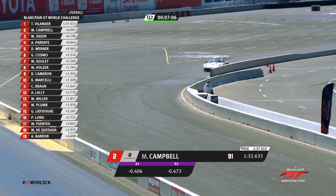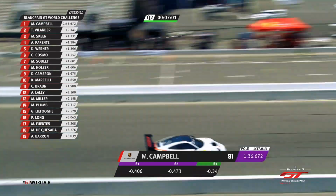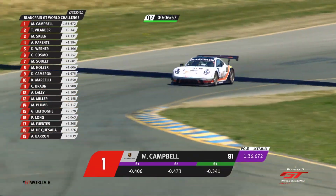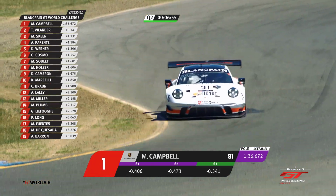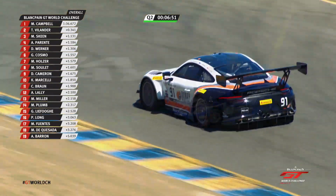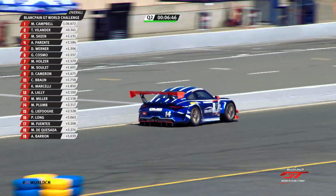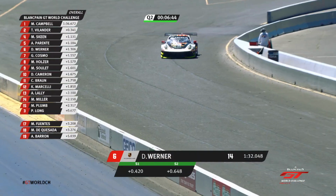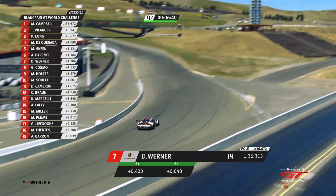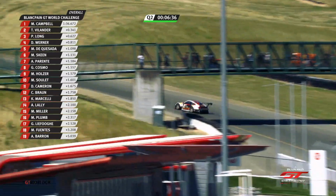Here we go, last turn. Campbell at a 37.07. What does he turn this time? Boom. 36.672. Pole. Yeah. Matt Campbell. Yeah, and I think that's it. And I think he may have had a little bit more in it. He ran wide in 6 just a bit, almost up into the gray. Never did get it quite to the apex. And still, to put up that kind of a time, that was pretty mega.